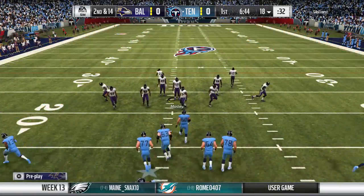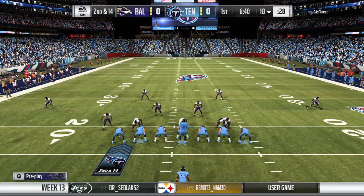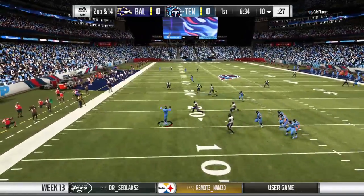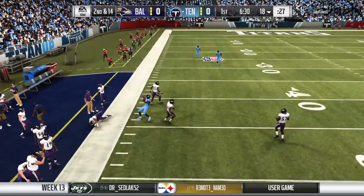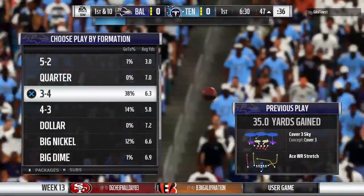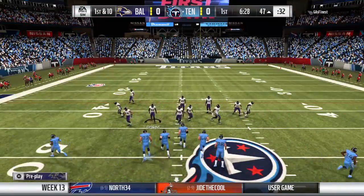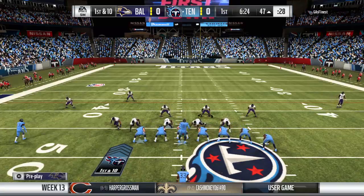So after the sack, here's 2nd and 14. Mariota now. Forced out to his left. And Davis with it left side. And he'll take this to the other side of midfield before going out of bounds. And that one results in 35 yards. So the line of scrimmage moves all the way across the 50 now as they come up 1st and 10.